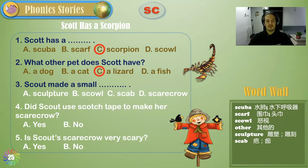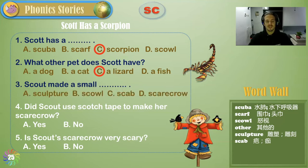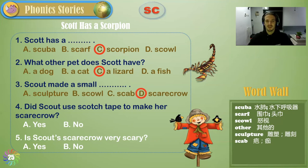Scout made a small sculpture, scowl, scab, scarecrow. What did she make? Look at the picture. It's a scarecrow. Yes. Did Scout use scotch tape to make her scarecrow? Yes or no? Think. 3, 2, 1. Yes, she did use scotch tape.